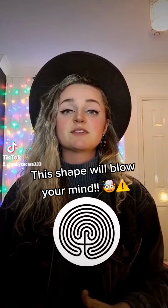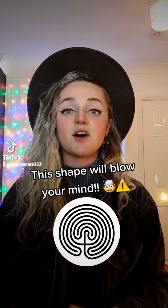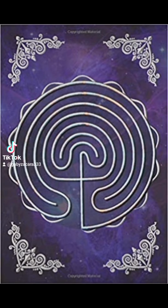So this shape is called a Cretan Labyrinth, and it's also known as the fingerprint of the gods. It does look like a fingerprint, and it dates back thousands and thousands of years. All ancient cultures all over the world have had Cretan labyrinths within them. We've seen them carved on cave walls, we've seen stone circles shaped in that shape, and even artwork today where people are recreating this shape.